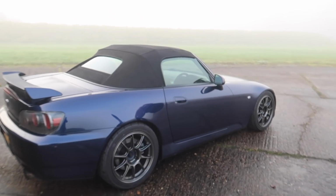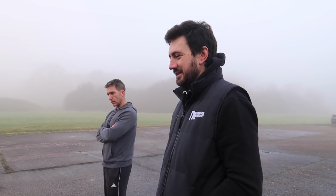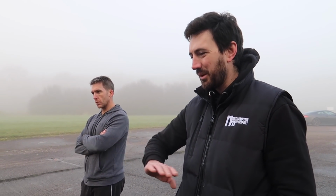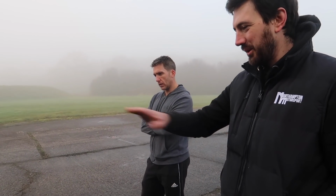Obviously the car is lowered, and I'm going to assume by the fact that you've got a very well-spec'd brake kit on this car, it's going to have a very well-spec'd suspension too. Yeah, it's pretty decent. Apart from going fully rose jointed and wishbone fab, this is probably as decent as it gets. So what is it sat on? It's on Ohlins DFEs, and then everything's polybushed.